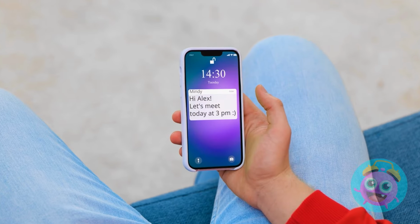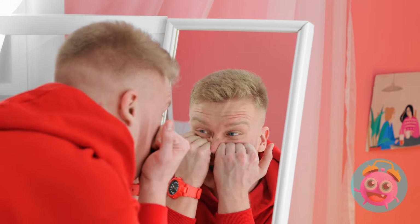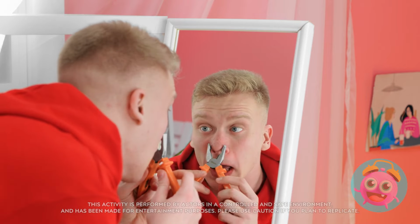Oh no way! She wants to go on a date! Shoot! It's right now! I better check my hair and stuff. Wait, what the heck? Look at all those blackheads! No way I can go on the date looking like this! Come on, get out of my pores! I need something stronger.